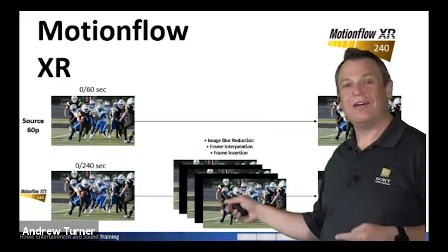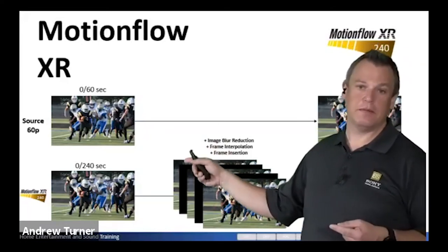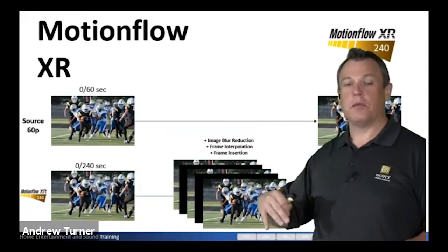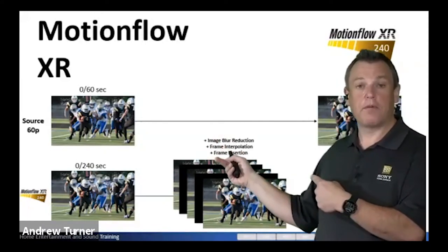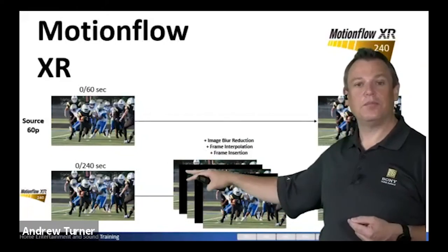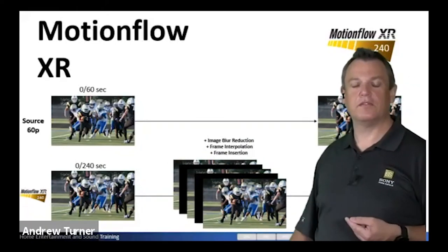The only downside to doing this black frame insertion is it does lower your brightness a bit. Now, remember I mentioned these are brighter than last year with our direct lit LED. We're 50% brighter. That helps to negate the black frame insertion.